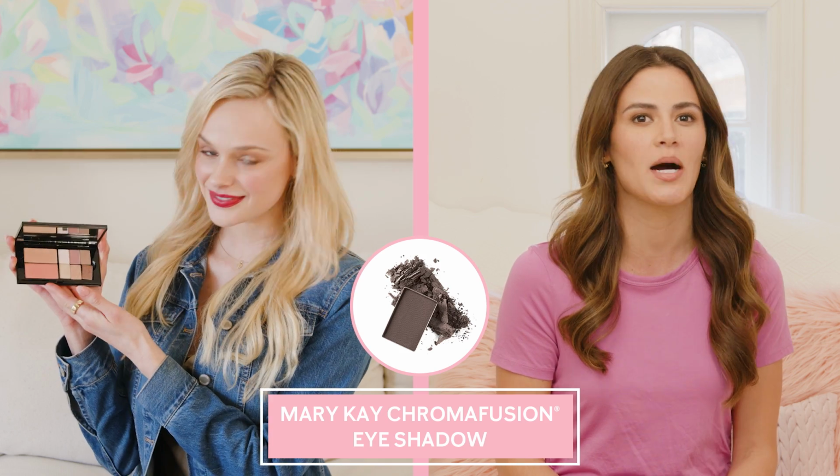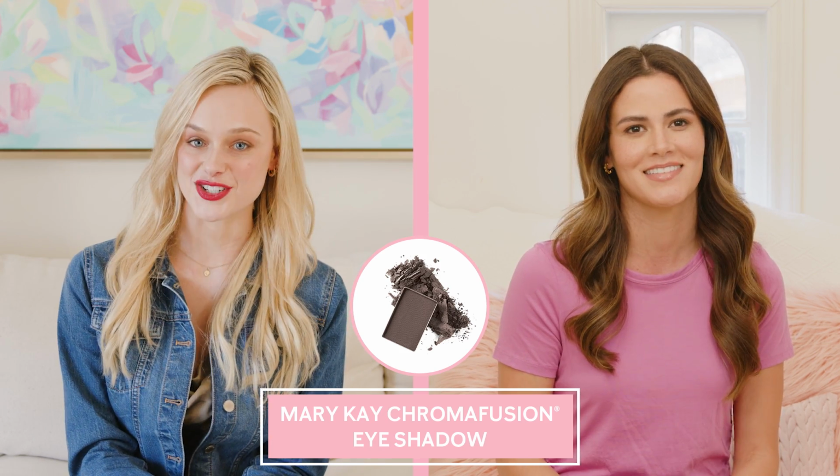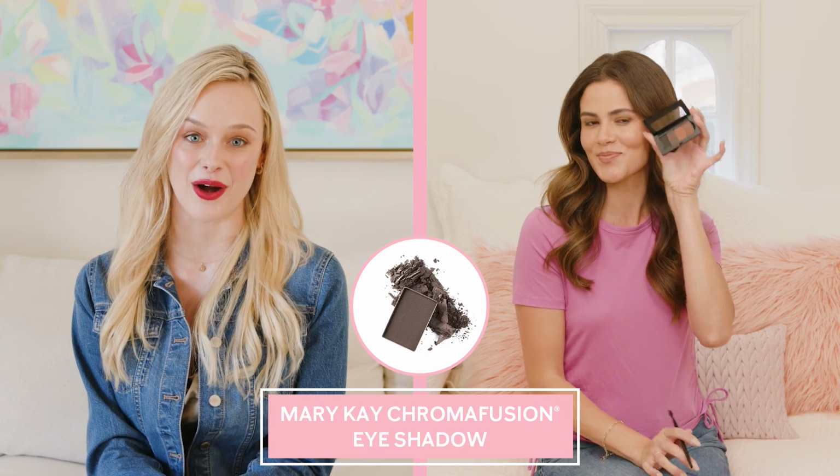Mary Kay Chroma Fusion eyeshadows are pigment rich and come in a variety of colors that are made to hold strong for 12 hours. Matte shades like Espresso or Onyx can also be used to fill in your brows with an eyebrow eyeliner brush.